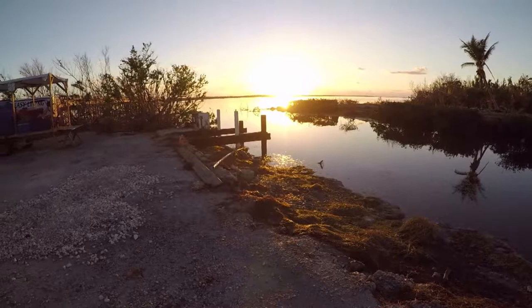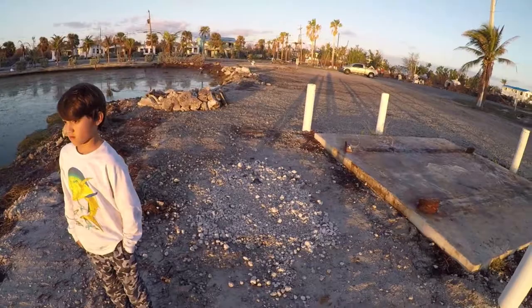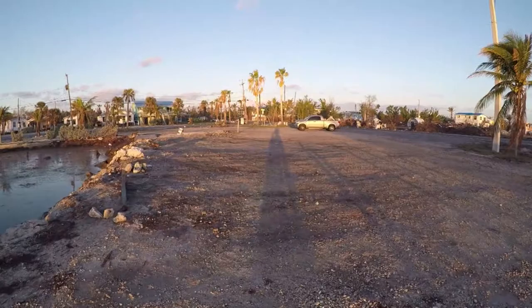Look at that view. What an incredible view. We're standing on top of what used to be the No Name Marina. There used to be a bait and tackle shop right here, and the building is just gone. They have no idea where it is. Christy said the building is just not even here anymore. I don't know. It's probably out in the Gulf somewhere.